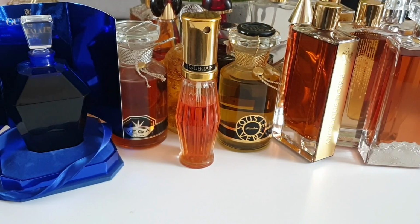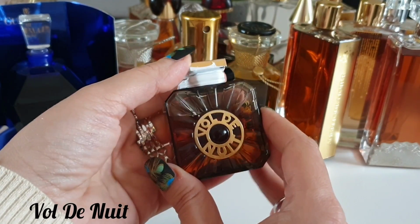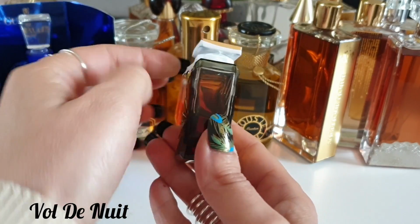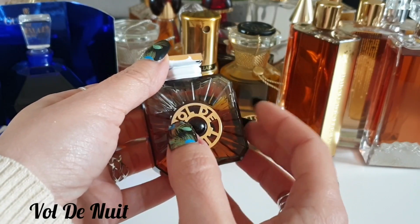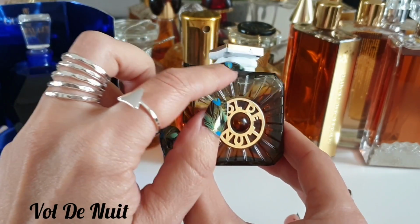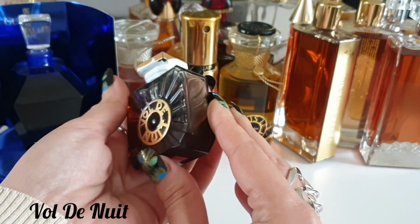And the last fragrance is Vol de Nuit. This scent is glorious. Now, this is the extrait bottle, and it's a very, very old bottle. I was told that this one's from the 40s in particular. And I've just put some tape around it because I don't want it to evaporate.